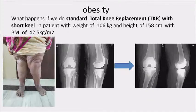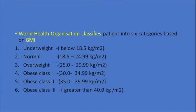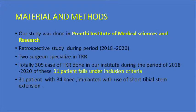Yes, I am pretty sure that the size of the stem is a bit low. We agree on that. And this is another study which we have been doing for the last 4 years. What happens if you do a total knee replacement with a short keel in a patient with 106 kg and height of 160 cm and a BMI of 42? Probably, if you have not done your job rightly, you may have a varus collapse as well. So what we did was a functional and radiological study, and we chose patients of obesity class 2 and 3. In obese patients, we all know that there is excessive joint loading, and it results in OA much earlier in their life. So there were 34 knees in 31 patients.